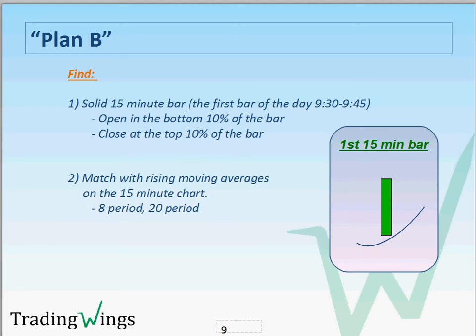So number one is you find a solid bar like this. That's number one, guys. You guys write this down. Number two, you look for rising moving averages. Not flat moving averages, not one rising and one flat, not both flat, both averages rising on the 15-minute chart. When we talk about moving averages in here, for the people who might not know, we're using the 8 and the 20 MA. You want them both rising, okay? So one, solid bar. Two, we're looking for rising 8 and 20 MA.